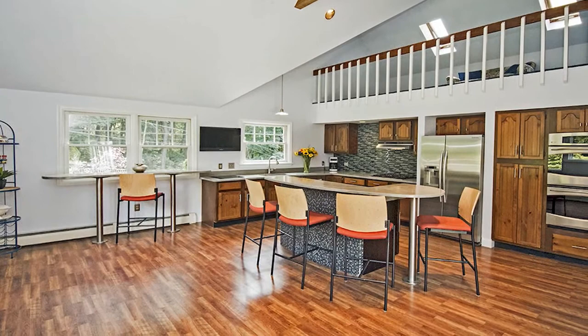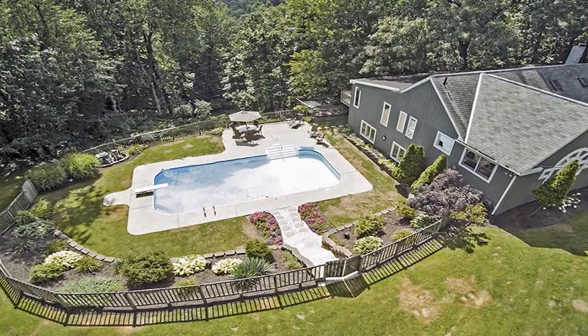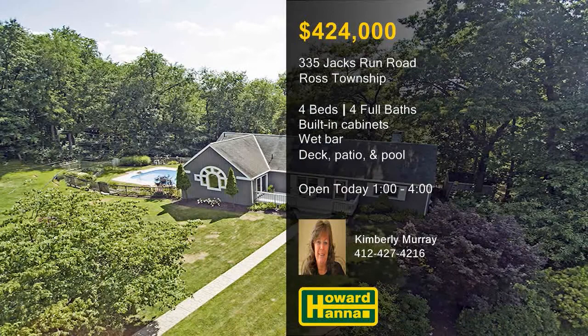Dual closets provide storage in the master suite, and the lower level holds a game room with a wet bar and workout facilities. The multi-level deck, private patio, and built-in pool create an ideal venue for outdoor entertaining this summer. Make time between 1 and 4 this afternoon to enjoy a personal tour with host Kimberly Murray.